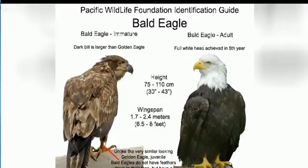You see the immature bald eagle on the left. It has a darker bill than the golden eagle, because bald eagles look very similar to golden eagles, and so if someone is trying to shoot, which they shouldn't be, but if they're trying to shoot at a golden eagle, they'll mistake an immature bald eagle for that. And unlike the very similar looking golden eagle, the juvenile bald eagles do not have their signature feathers or their down feathers visible to their ankles like the golden eagle. So some differences there, but if you're just looking, trying to figure out, we'll look at what an immature bald eagle looks like here in just a second.